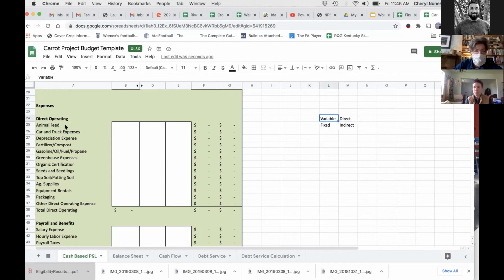So, ooh, animal feed. This is fun. Actually, that's a good one. I like that one. What would animal feed be? Is it a direct or an indirect expense? Direct.